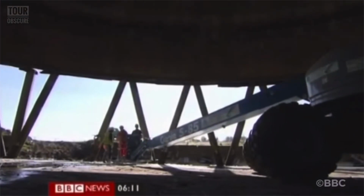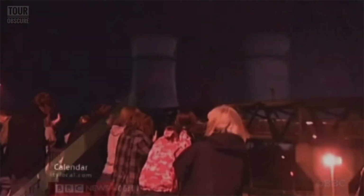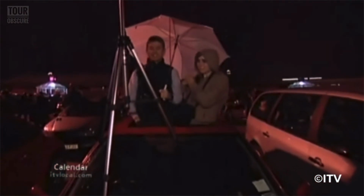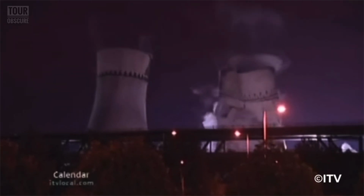Over the coming weeks, high explosives were placed at the base of the towers as they prepared to say goodbye to Sheffield forever. As the sun set over Sheffield on the 23rd of August, thousands of people gathered to say goodbye to two of Sheffield's most famous residents. As the clock struck 3 a.m., the klaxon sounded, and after 70 years of watching over Sheffield, the Tinsley Towers finally fell.